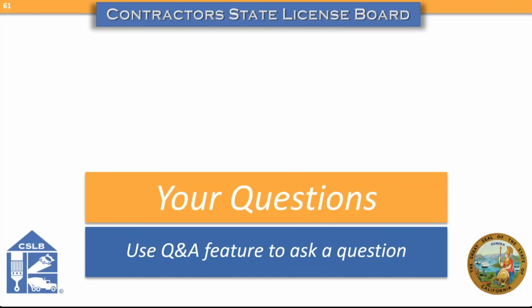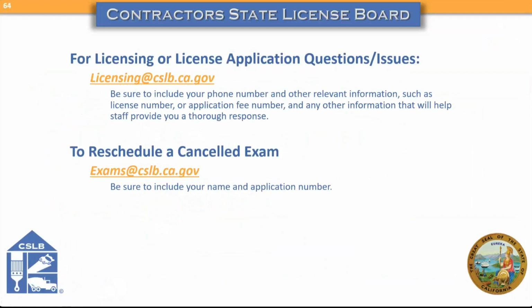And just in case English is not your first language, we also have it in Spanish. I believe the 3rd week of the month, but it is advertised on our webpage of when the Spanish workshop comes out versus when the English workshop comes out. And any question that you might not have wanted to ask or didn't ask at the time because it didn't come up, you can always send us an email at licensing@cslb.ca.gov. Please give us as much information as you can so we can make an informed answer for your questions. So I don't see any other questions coming in, so I think we're going to go ahead and wrap this up for now.